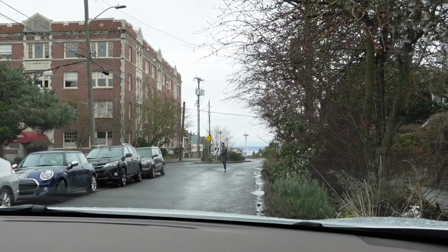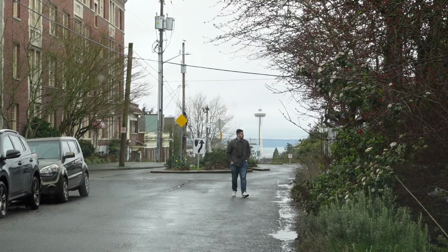Right now I'm parked on the side of the road while Chris is taking photos of the Space Needle. This is my view right now. Look how amazing that is. It's incredible.